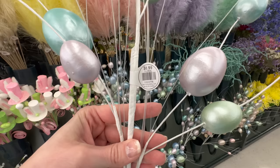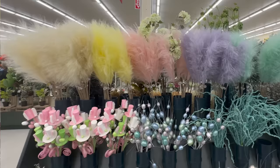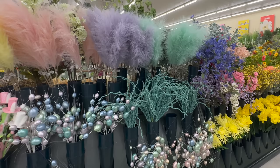And as far as Easter specific, they have these that are very pastel colored, but then this entire row are beautiful colors that could be used for Easter as well as for spring.